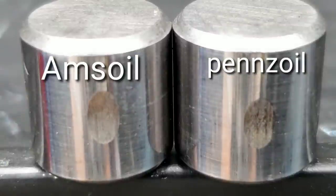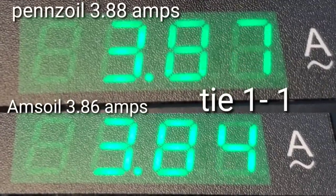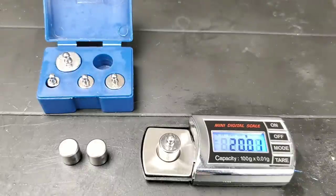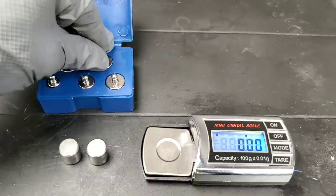Check out the damage on these bearings. Amsoil proves to be more efficient and ties it up 1-to-1 after winning this load test. Now, finally, time to see which oil provides the best protection for your engine. Let's go ahead and calibrate the scales.